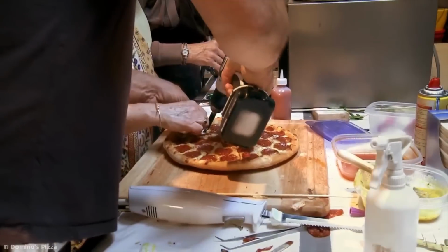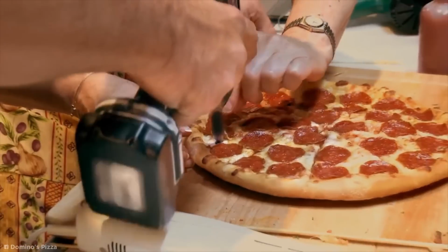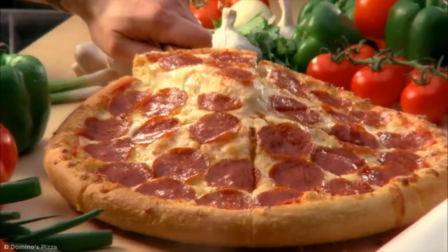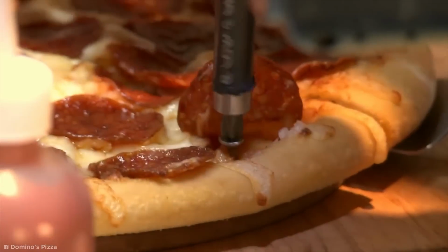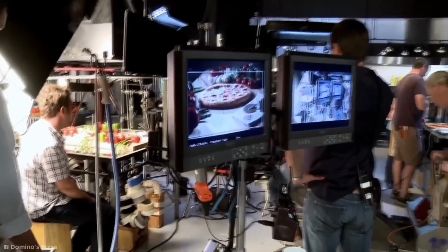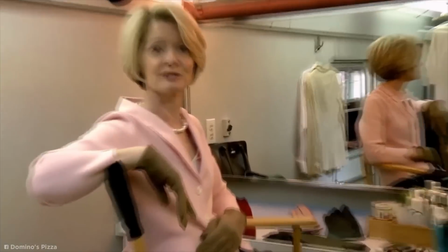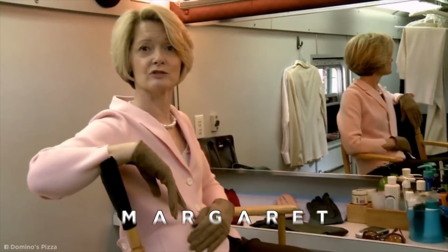No, you're not imagining things. That's a power drill. The pizza is drilled into place so it doesn't move as the key slice is removed, and the nails are hidden with slices of pepperoni. It's an essential part of the perfect cheese pull. Don't believe me? Well, take it from Domino's professional cheese puller and hand model, Margaret.